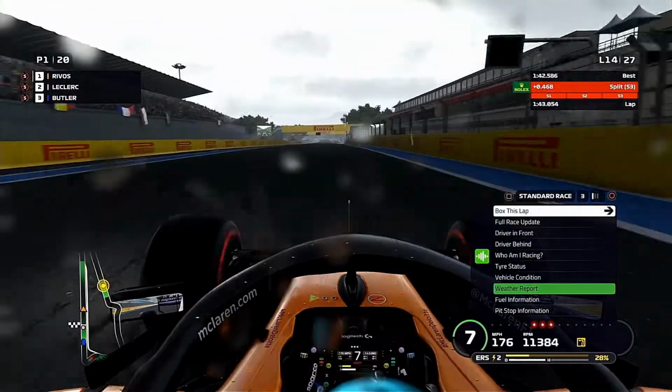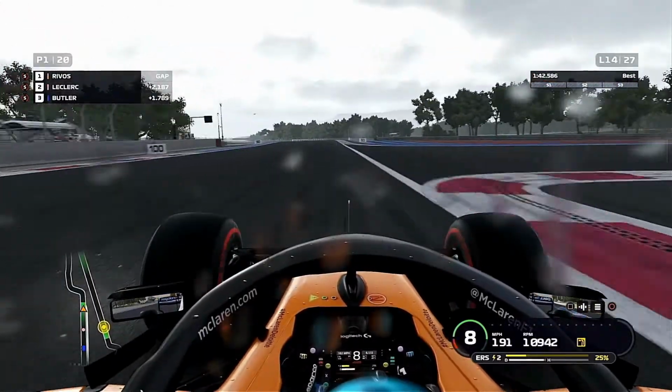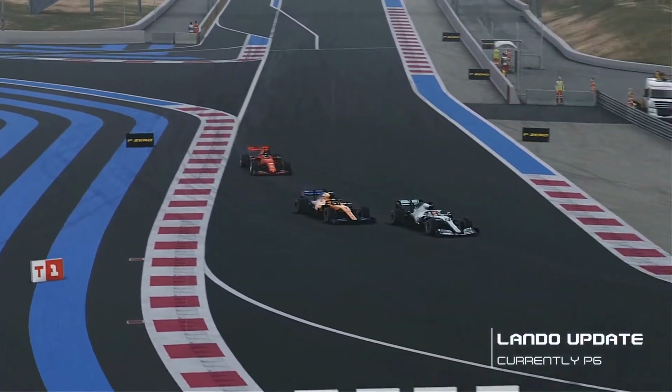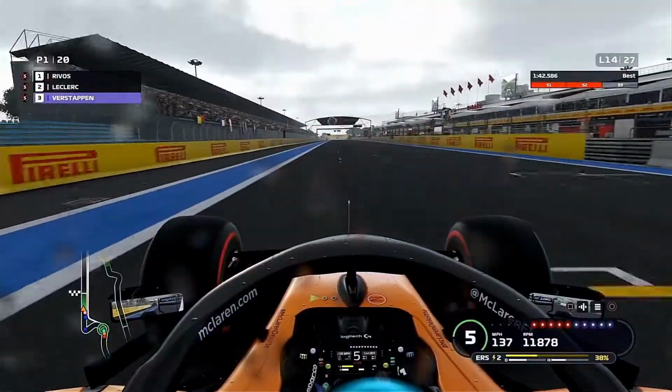We'll be seeing at least 20 minutes of light rain. Dries seem like the best tyre for now. We're leading our teammate by 9.8 seconds. So we have a large gap over Lando. This is the Lando update. Currently P6 battling with the Mercedes of Lewis Hamilton, who is our current championship rival.